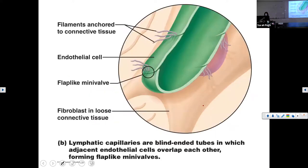So I'm going to show you a picture of that mini valve. So you are looking in green, this green structure here, this is our lymphatic capillary. Okay, and this part right here that they've circled, that's the valve. So you can see it's a one-way valve. If lymphatic fluid is trying to push out, that valve is going to close. The only way it's going to open is when the fluid in the tissue gets high enough and it's going to push and get into that lymphatic vessel. So these are little one-way valves. This is how the fluid is getting into that lymphatic vessel. This is also why it's very permeable.